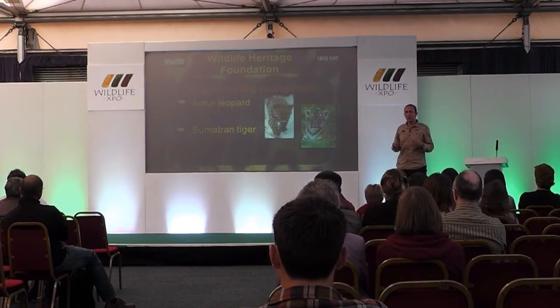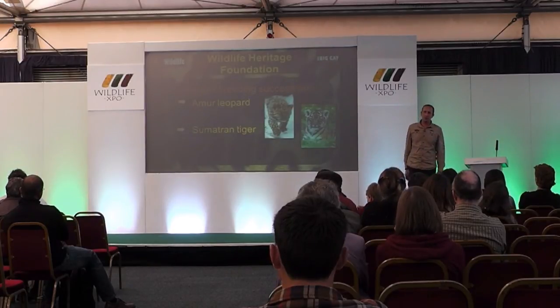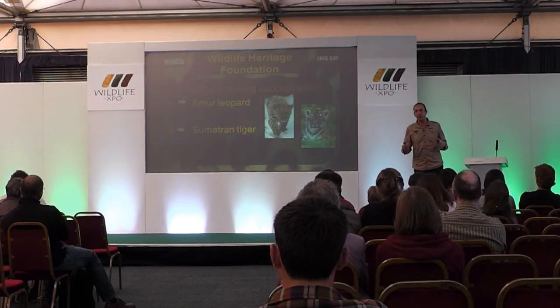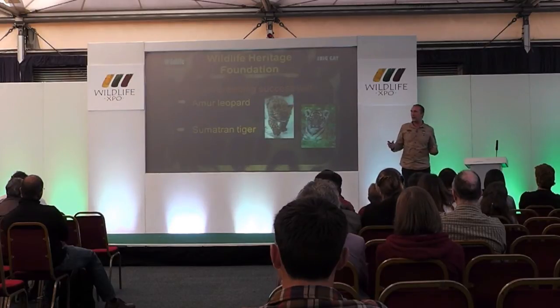The Amur leopard in a way is quite lucky, because there is somewhere we're now able to start to look at to release them to. For Sumatran tigers, the habitat continues to be eroded. There's nowhere to release them to. So the breeding program now for the Sumatran tiger, as with most species of cat, is all about keeping as wide a genetic pool as possible.